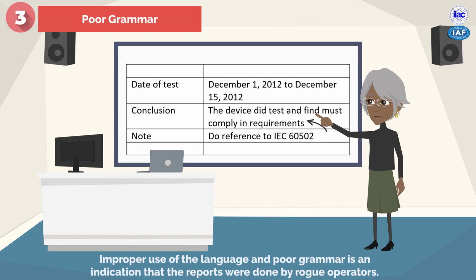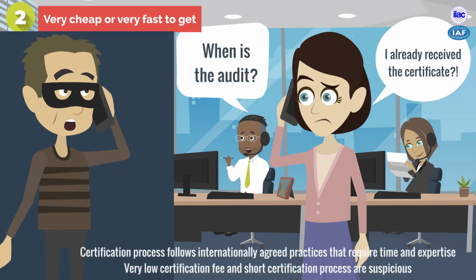Tip number 3, poor grammar. Poor grammar is a common characteristic of counterfeit certificates. So if you notice improper use of the language and poor grammar, that's an indication that the certificate was done by rogue operators.